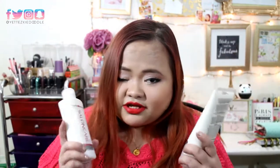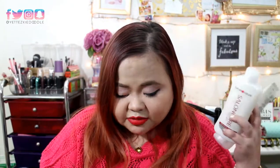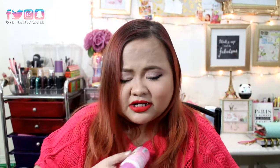Meron na akong shampoo and conditioner nila, yun yung aloe vera line. I got that from the yung nagpadala sila dati, and I really, really like that. I actually really did, and that is actually sulfate-free. And since I have colored hair, I wanted to get something that is actually sulfate-free again. So this is what I got, and I read that this is actually for chemically treated hair. So this is the one that I got, and yeah, I love this. I actually love the other one too, but yeah. So I'm trying this one out. Mas gusto ko lang yung amoy nun.